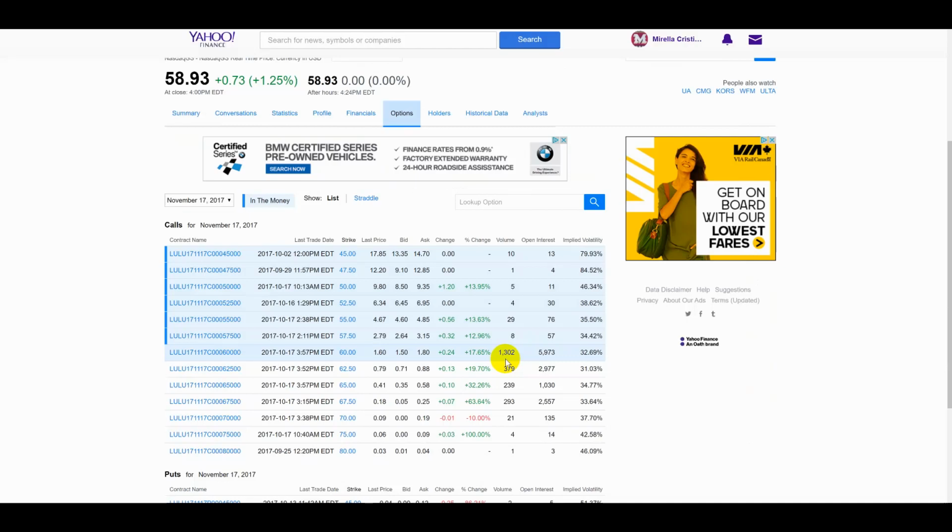1,302 contracts were traded, and the open interest is pretty good here. But this is the sweet spot area. Now these spreads do get tighter. Also, if somebody wants, depending on where they want to confirm, they could also use the 62.5. There wasn't a lot of trading in that, but there is some good open interest. So these are the two sweet spot areas.